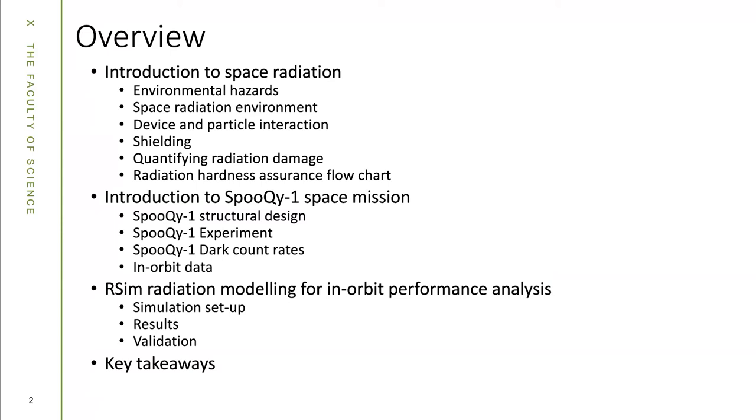After that, we'll be going into the actual project that we've done, where we introduced the Spooky One space mission, which is the satellite that we modeled the space radiation environment for, as well as provide the in-orbit performance analysis of the Spooky One satellite. And then we'll go over how we correlated the radiation modeling that we conducted in RSIM to the performance analysis of the Spooky One satellite.